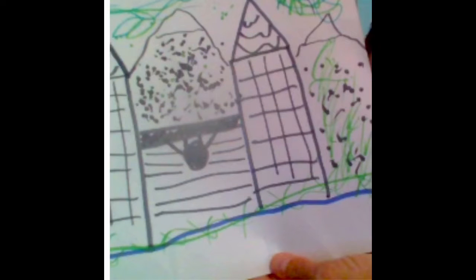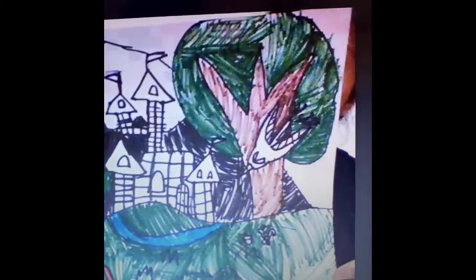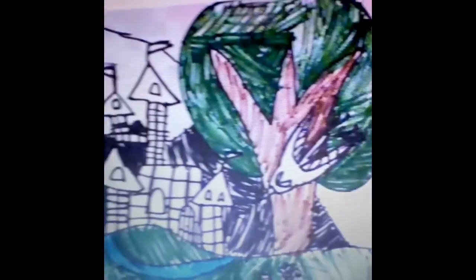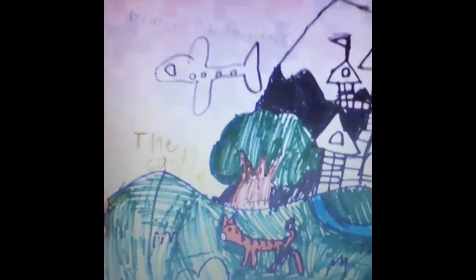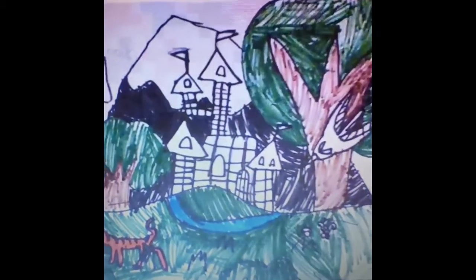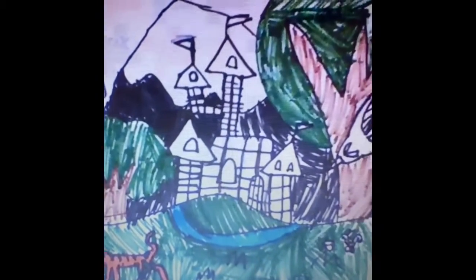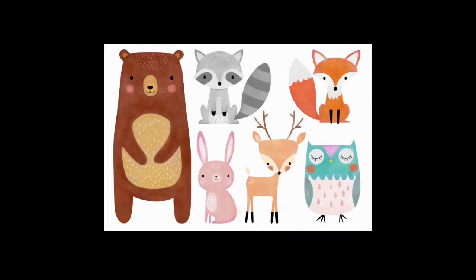Here's another castle design from first grade. I like the different dots. I think that gives it a really unique texture. And then check this one out. Look at all that detail. Even birds, castle, flags, airplane, animals. This is one great picture. This makes me want to know if there's a story or maybe a book that you've read that inspired this castle.